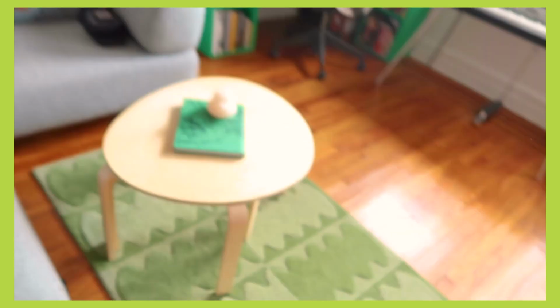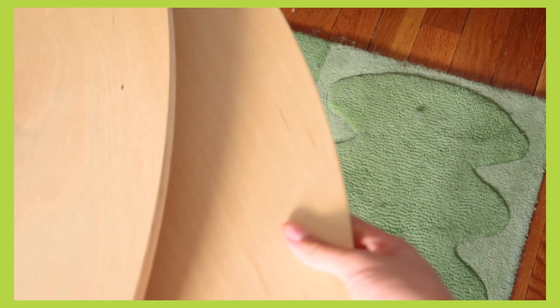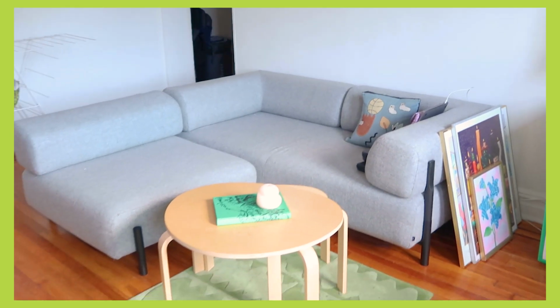Matt's been crushing it with all the finds for the house, like this table. Look at this, literally off the street. Ooh, look, watch this, there's a second one. It's like a little nesting nook. And it wasn't even something that we knew we needed, but it sits so well with the rest of our house.